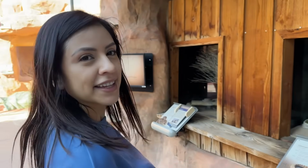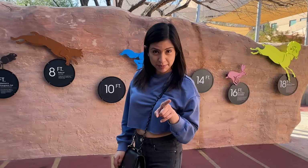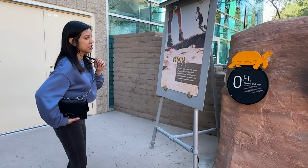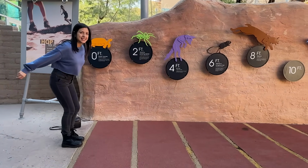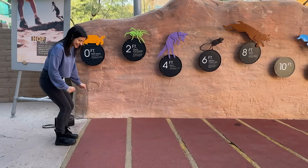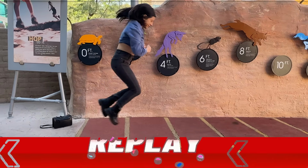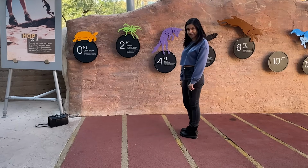Yes! Lydia's favorite, snakes. There it is. Probably my favorite part of the whole place. Oh, let's see how far I can jump. Is this how far you can jump? Oh my God. Oh no, I have to stand right here. Ready to not be impressed? So a little better than a fox.